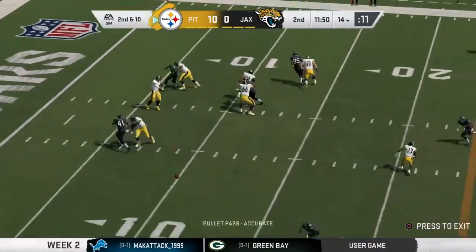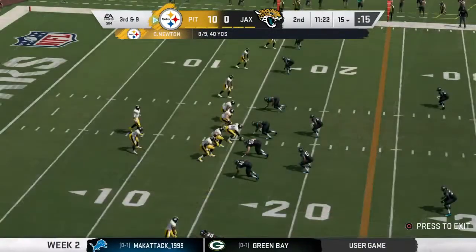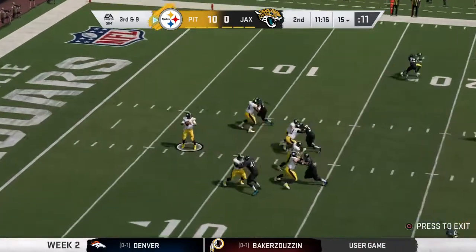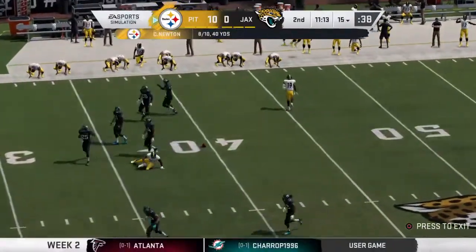Looking to throw on 2nd down. Newton, a pitch and catch caught by McDonald. And not much to speak of. Call it a 1-yard gain up to the 15. This defense tightening up a bit. That last catch just 1 yard, making it 3rd and 9. Now throwing on 3rd down there, but he cannot connect.